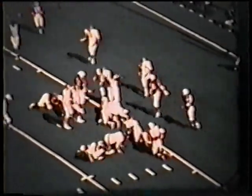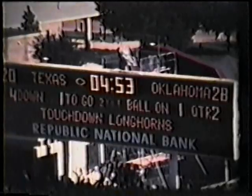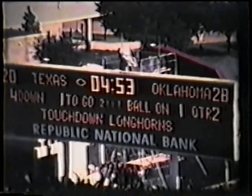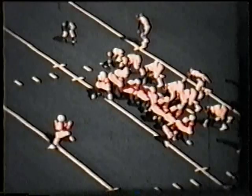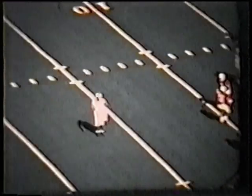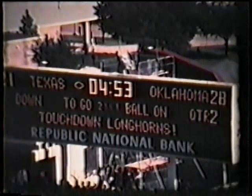Jim Bertelson scores for Texas as they march 55 yards in 9-10 plays as we look at it hurriedly. And it's now a 28-20 ball game. Steve Valek will try to tack on the extra point. Don Wigginton will hold with 4:53 to go before halftime. The ball is down. The kick is in the air. It's good. Timeout on the field. The score: Oklahoma 28, Texas 21.